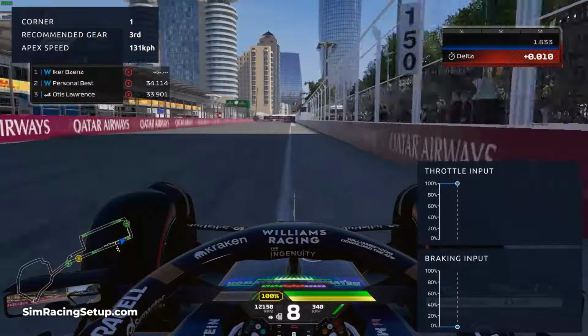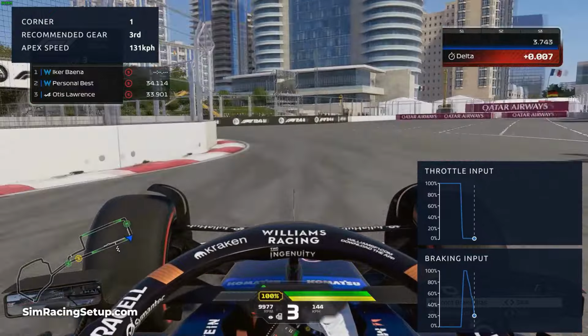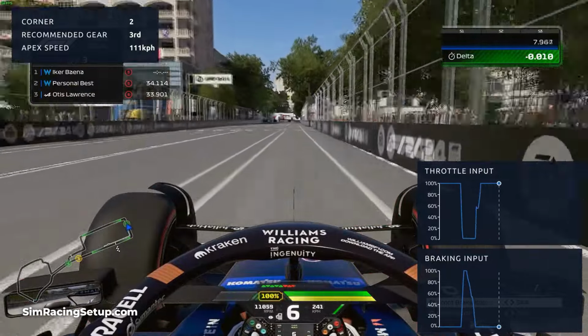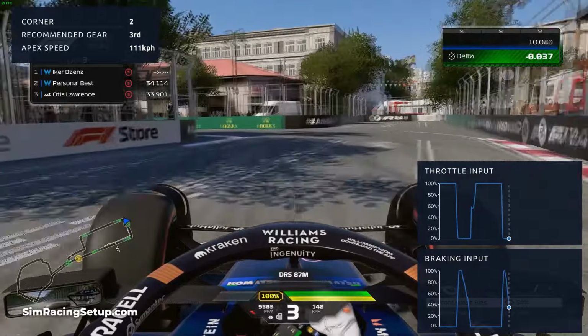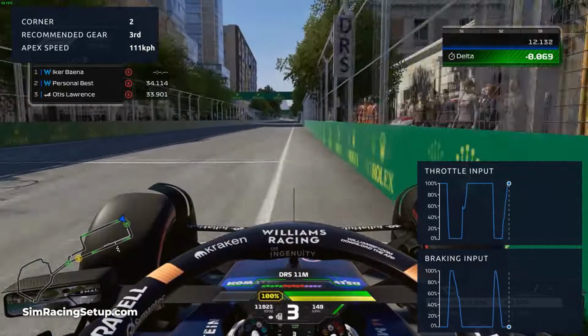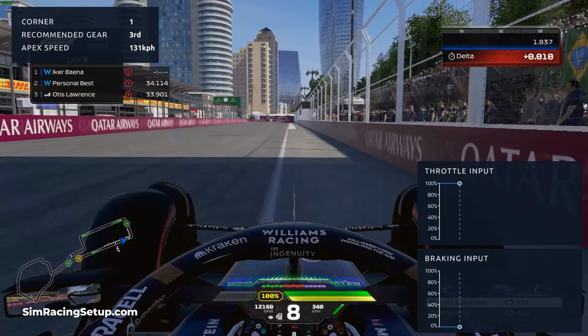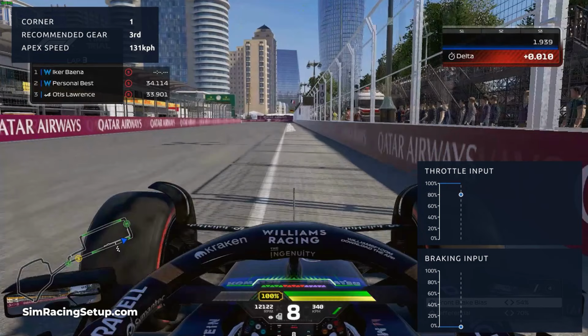Approaching the first corner around Azerbaijan will have you hitting speeds of about 350 km an hour, which is just over 215 mph. This means your braking into turn 1 is crucial if you want to even make the corner. Your braking point is just after the 150 meter board, and I like to use the lamp on the right of the circuit as a reference of when to hit the brake pedal.